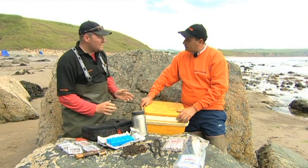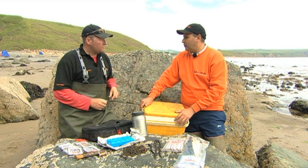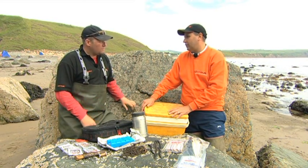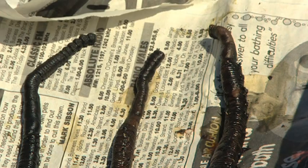So then, Shane, bait, probably the most important thing about our fishing, to catch the fish. Well, it is. Without bait, you can't catch a fish. Simple as that. I mean, you can catch fish on lures, you can catch fish on plugs, things like that. But ideally, in most situations, you need bait, and you need good bait. And you need to know how to prepare and look after that bait.